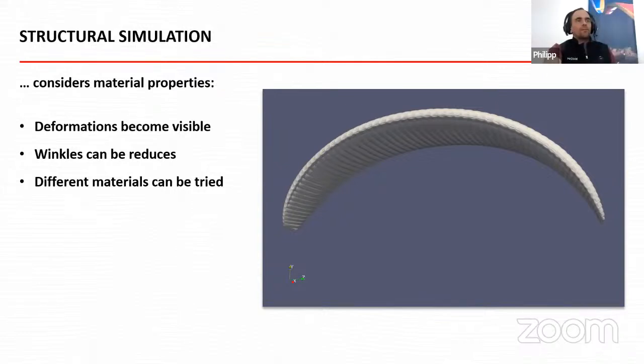So yeah, every simulation method has its limitations, and the limitation of this simple structure simulation is that it's only one way coupled. That means in real life, what happens on a paraglider is, for example, you pull the brakes. First thing which happens when you pull the brakes is obviously the shape of the glider changes, but the changed shape of the glider leads the airflow to flow differently, which then again leads to different forces acting on the glider, which again leads to a different shape. And that goes on until infinity.